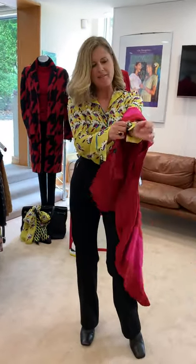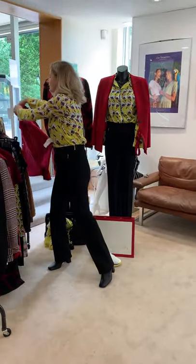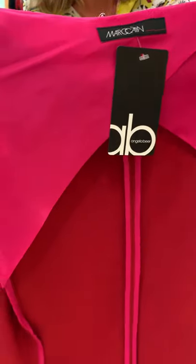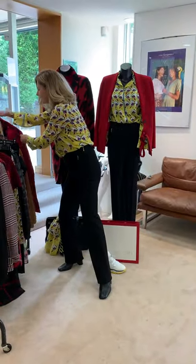And you've got this very bold, beautiful print. I won't throw the jacket down. It feels far too nice, but I will show you the lining. Look at that, the beautiful pink and fuchsia. One of my favorite combinations on the lining.